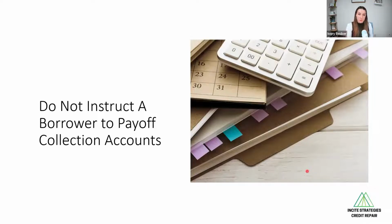So if you pull a report and all you see is a bunch of medical collections and they think they're all valid, they can call those collection companies and get those paid off. And within about 30 days, you're going to see that report updated and the scores jump way up. So easy solution. You see medical collections, you can advise them to do that. If they're not sure they're valid, again, they can go through a credit repair process or go through the validation process on their own with that collection agency if they're familiar with that process.